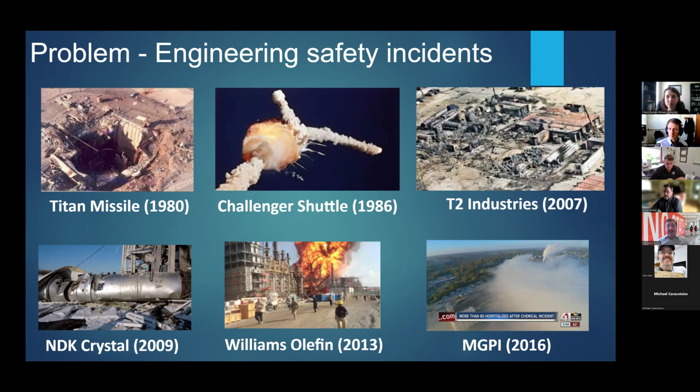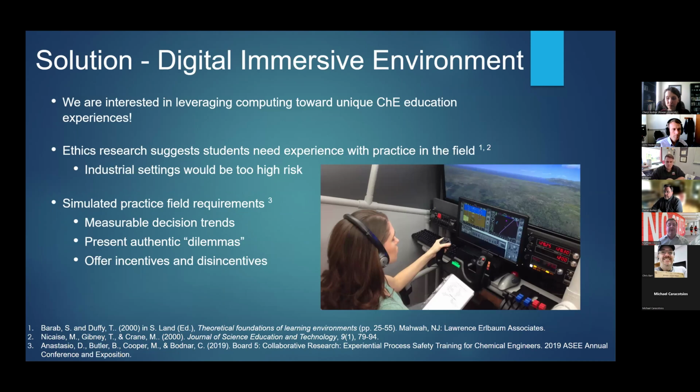But what you can do instead, and this is what we're trying to do with Contents Under Pressure, is place students in a digital immersive environment that lets them feel like they're actually making these decisions in a real sort of environment that has realistic dilemmas. This is what they call in the ethics literature pre-authentication. When you have a pre-authentication type environment, it's a realistic practice field where students can wrestle with these decisions. And so they kind of forget that they're taking a test or making decisions that are being monitored. They forget that fact because they're so immersed in the environment.